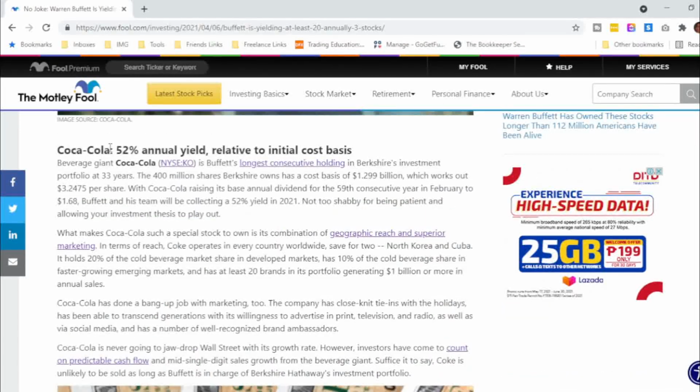Okay, number one, the top is Coca-Cola, giving Berkshire 52% annual yield relative to initial cost basis. So what this means is relative to the original purchase of Warren Buffett or of Berkshire, Coca-Cola is now giving it 52% annual yield. Berkshire owns 400 million shares and they bought that at 1.299 billion. So that works out to $3.2475 per share. So that is the average cost. That's the initial cost basis for all of those 400 million shares.